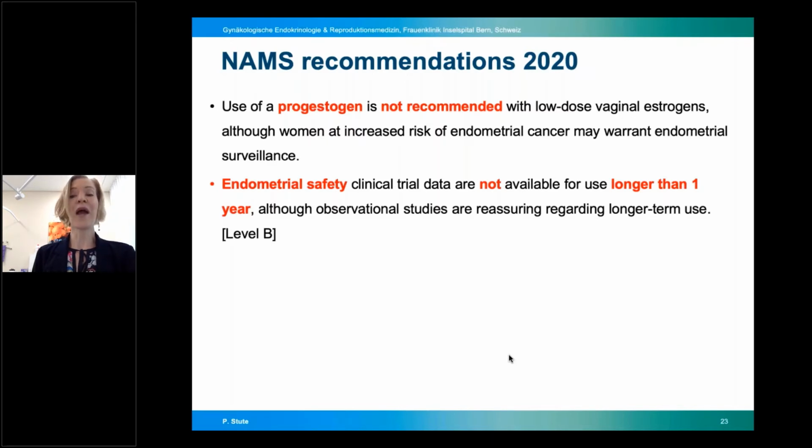are not used forever. And that's mostly due to the scientific data about endometrial safety. The official authorities like the FDA or Swissmedic want the pharmaceutical companies to perform studies for endometrial safety for 1 year. And of course, no company will say, let's do a study for 10 years. So usually safety data is available for 1 year, and that's why the package insert is also limiting the application to 1 year. However, there's absolutely no data showing any risk, and that's also said here in the recommendations. They say that observational studies are reassuring regarding longer term use. So please do not stop the treatment after 1 year.